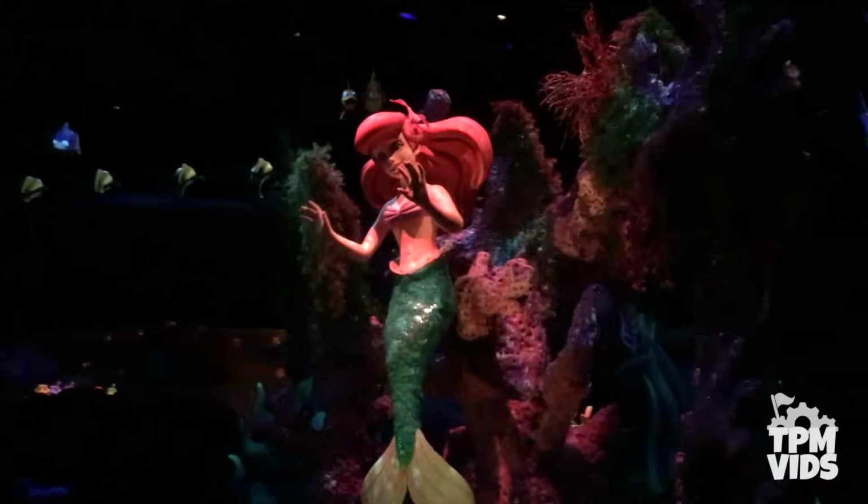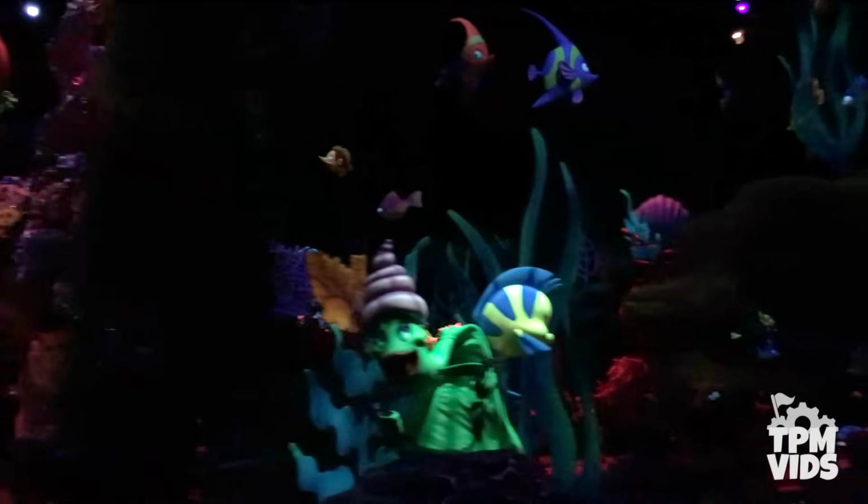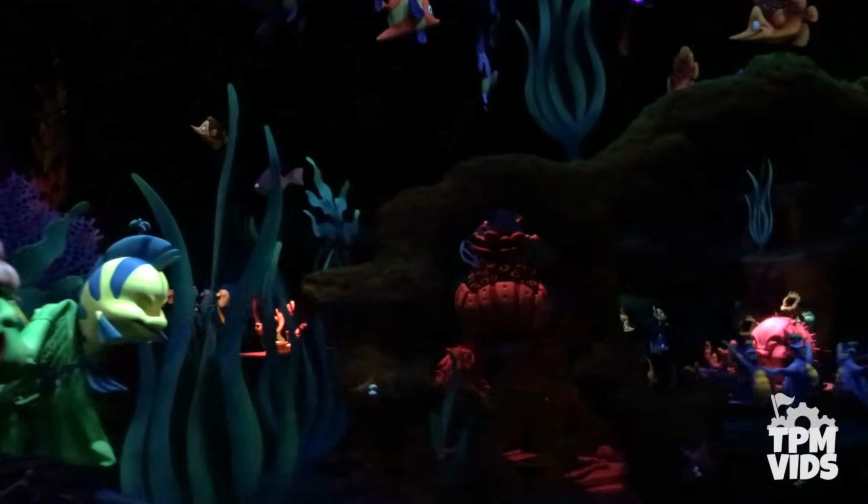This isn't really considered a breakdown since the ride usually starts back up again in a matter of seconds or minutes. But sometimes it's a more complicated issue that requires everyone to get off the ride.